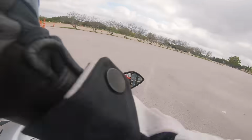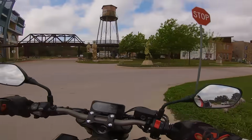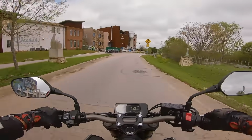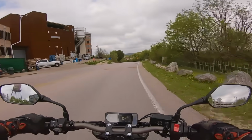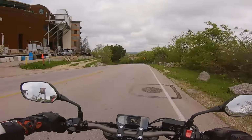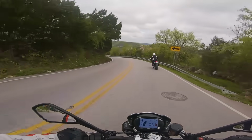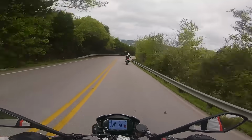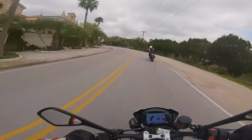Let's do it. Yeah, so back to back, I can already notice that the Street Triple is just so much more racy than the CB. This is just your classic kind of sport bike for the street thing, but the Street Triple is just like, let's go. It desperately needs tank grips. I just slid down and hit myself in the nuts with the tank on this hill. Yep.